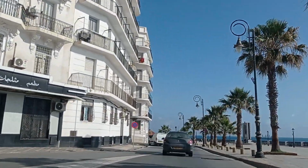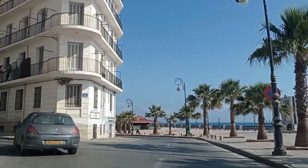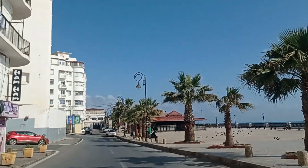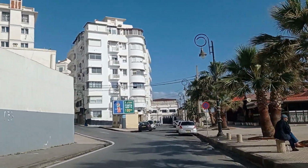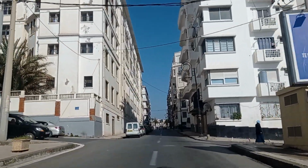And Bab El Oued has become so modern looking. It's such a beautiful neighborhood. Now let's take the road of the balcony here. This area is known as El Kitani. There is a hotel here. I don't know if it's still working or not. The El Kitani Hotel, with a view on the sea.